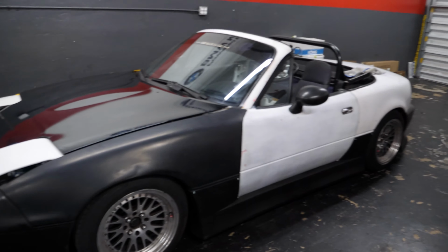We're almost done. I think I'm gonna order the wrap material, so at least I have it, and then I can get started on that. That shouldn't take too long because it's a tiny car. It's a little car.